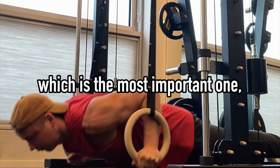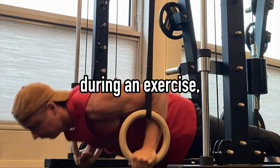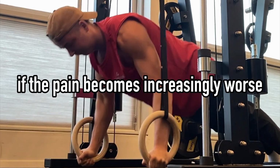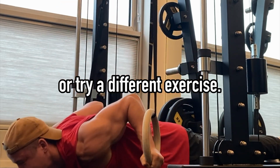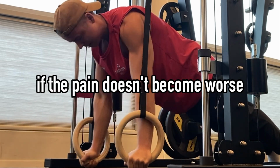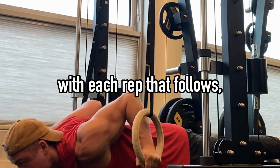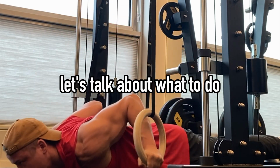And the third, which is the most important one, is that it gets worse with each rep. If you feel slight pain during an exercise, do a few more reps. If the pain becomes increasingly worse with each rep that follows, you should stop the set and alter your technique or try a different exercise. If the pain still gets worse, you may be injured. On the other hand, if the pain doesn't become worse or even subsides with each rep that follows, you can continue working out.